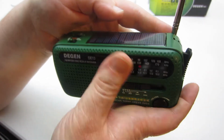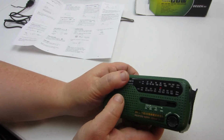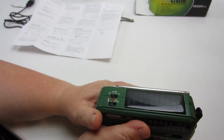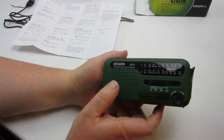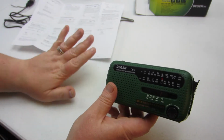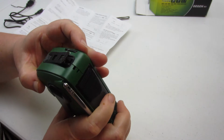Anyway, that's that. It does tell you, of course, that when you are listening to FM, shortwave 1 and shortwave 2, you should extend the antenna all the way and get as close to a window as possible. Obviously, with the FM, we didn't have to do that to get some reception, but it would obviously give us better reception to go by a window. So, let's see, what other little features do we have here?